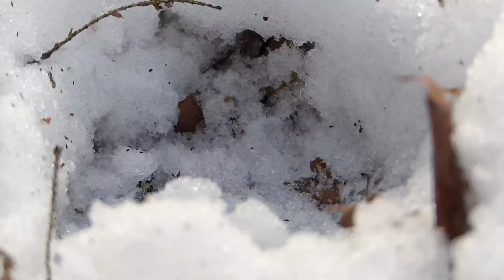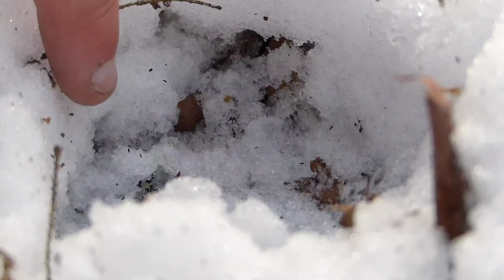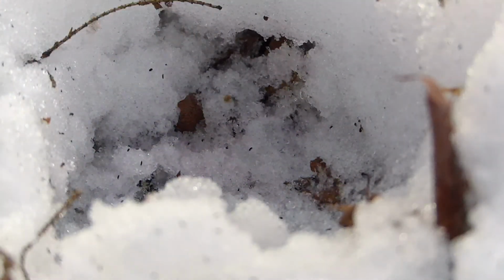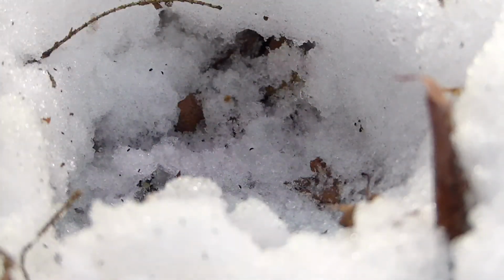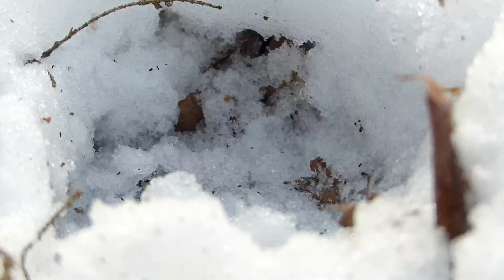Probably the best wolf track I can find for you at this moment. There's 1, 2, 3, and 4 digits showing. This is the track. All right. Beside it over this way is a deer track. Regardless, the point being is my 4 fingers fit within a wolf track. Coyote track is much smaller. So these are Algonquin wolves.